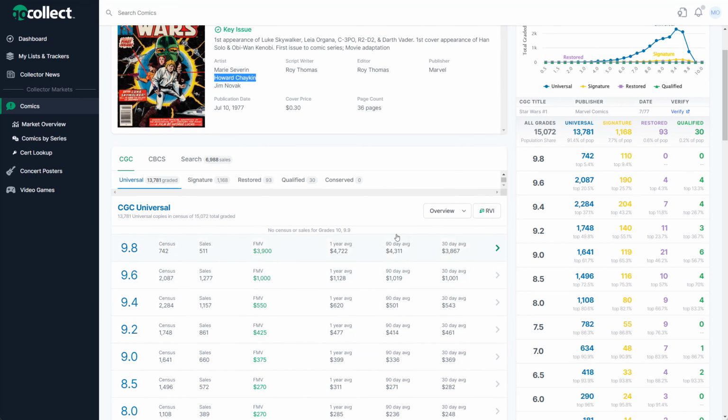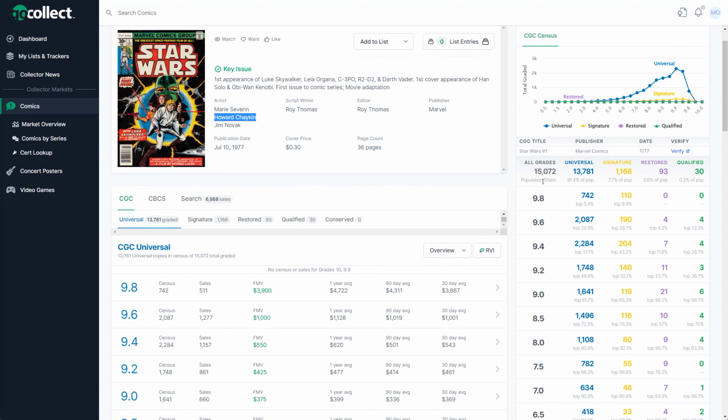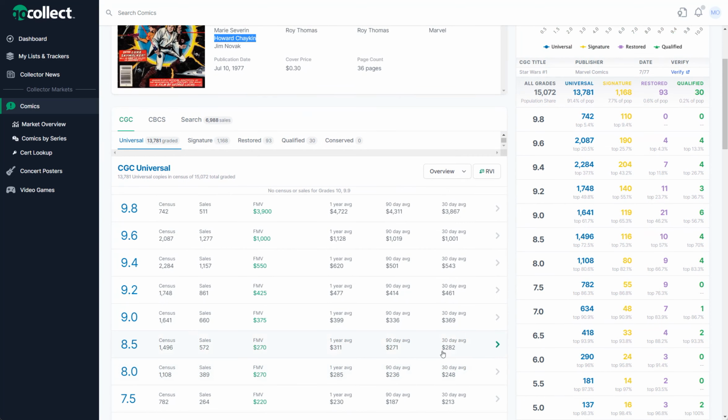Let's look at the population. There's quite a number of comics that have been graded at 9.8. There's 742. There's a total of 15,000 that have been graded. Of course, the raw population is much higher. But let's look at the graph. Let's look at mine. I'll stay with the 8.5.